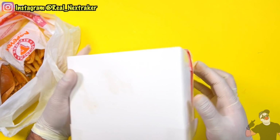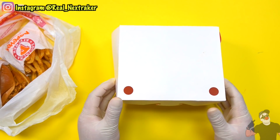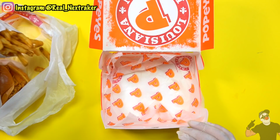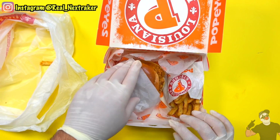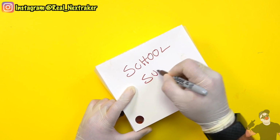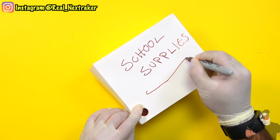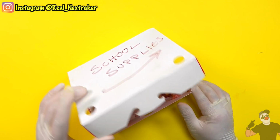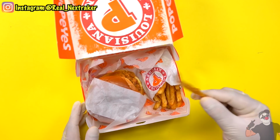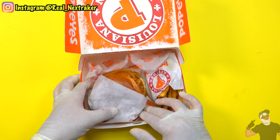I'm doing it this way so our teachers don't get suspicious. Look at that guys, I'll just place the wrapper back inside, and on top I'll have my fries and chicken sandwich. Close it up, and on top of the box we can write school supplies so that our teacher sees it. He or she will think that it's just school supplies in there, but in reality it'll be our food. When our teachers aren't looking, we can take bites out of our chicken sandwich till it's completely gone.